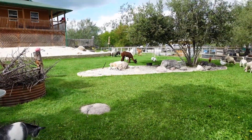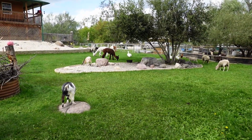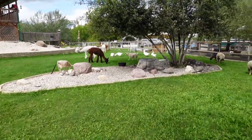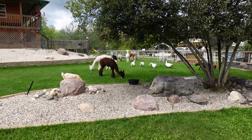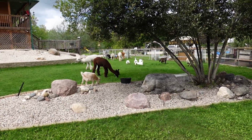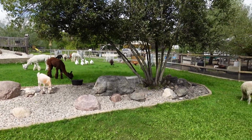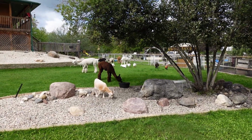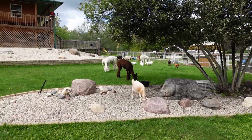So no, we haven't mowed this in probably a decade. With the recent rain that we've had, this grass has just exploded. So it's time to get these guys working for us. We usually put them in here for probably an hour, maybe an hour and a half a day. You don't want to give them too much green after they've been on hay, because then their poops just get runny and it's just not good. They really enjoy it, but of course in moderation.